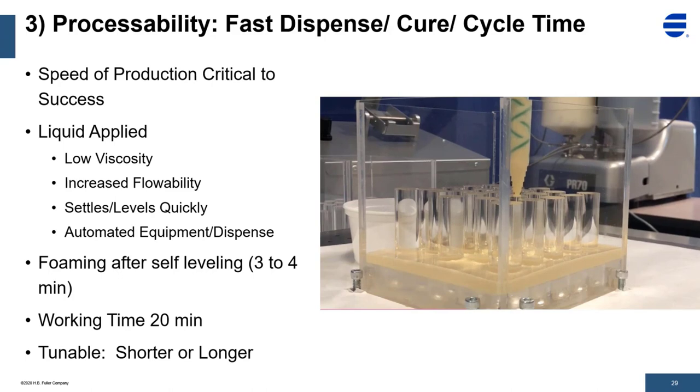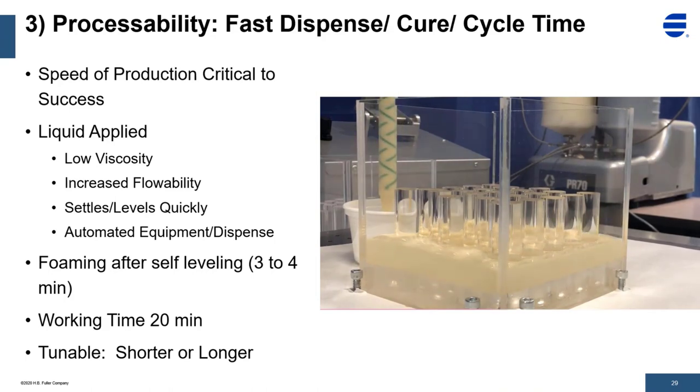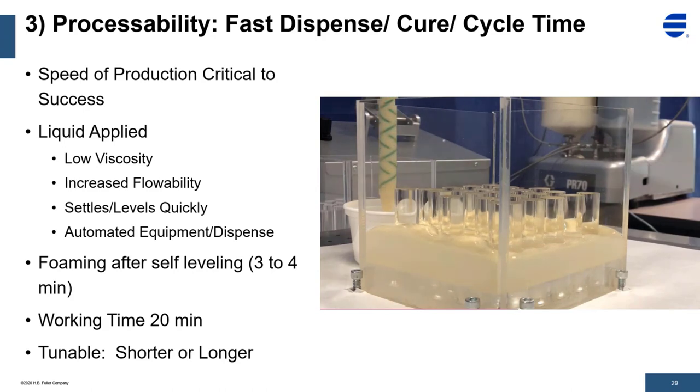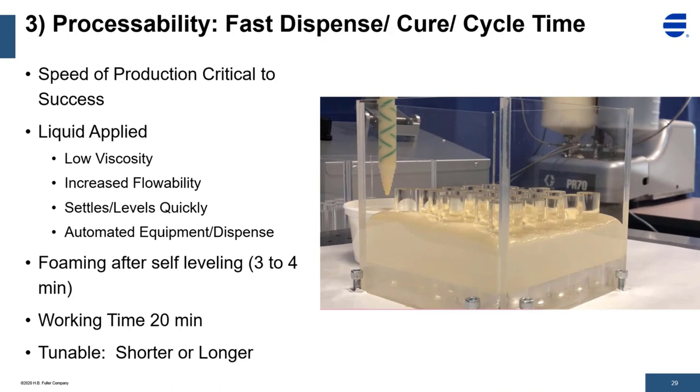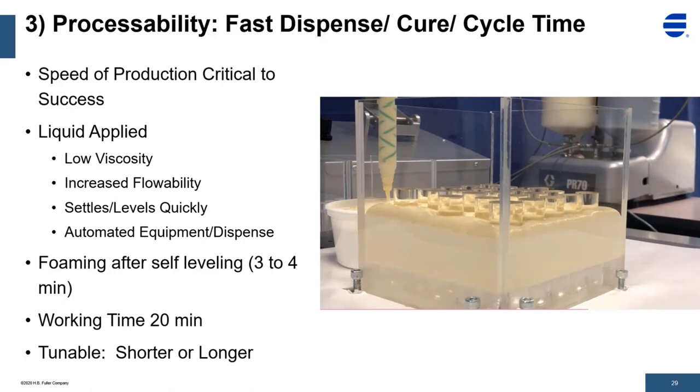We have a few different grades of the EVProtect 4006, which can be adjusted for speed of foaming and curing. The current most popular one has a foaming time of about 3 to 4 minutes and a tack-free time of 20 minutes. Other versions can foam as quick as 1 minute. There are several factors to consider when deciding on the right foam, such as the battery pack itself, the design, the equipment being used, and processing, but we can tune or tailor the product for your individual requirements.